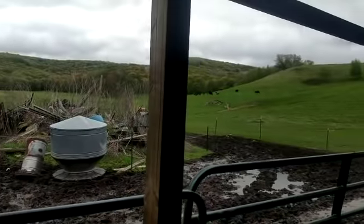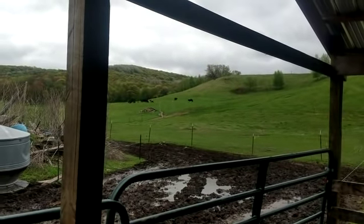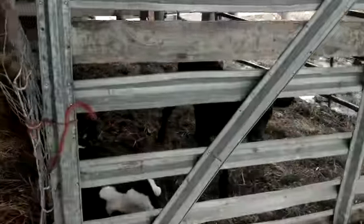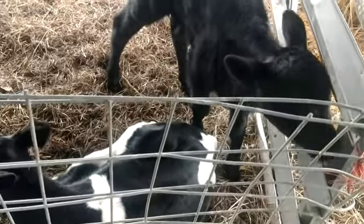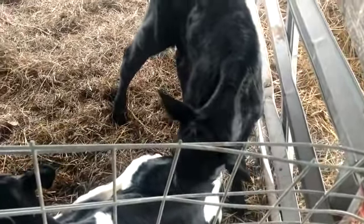So I really don't want the calves getting out there after I do all of that, so I need to do that one of these days too, but it keeps raining every other day, so it makes it really hard to do anything. But we've got calves to raise, so that gives us something to do every day. Huh, kids? So yeah.